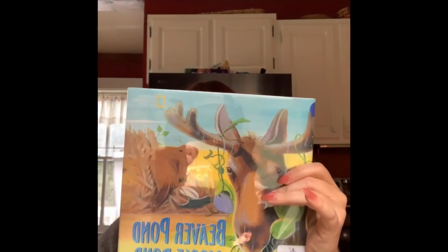And we have a book called Beaver Pond, Moose Pond, which again connects us back to the pond and is almost poetic in nature. So I look forward to that. But so each week we'll have read-alouds, it will have a native story, it will have a Project Wild activity, and all of these are meant to sort of enhance forest time.